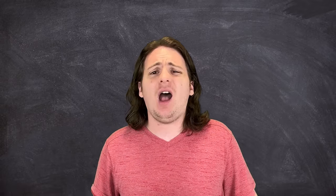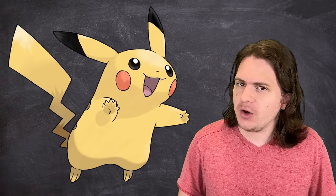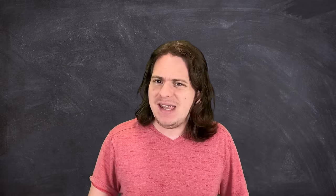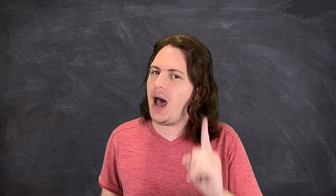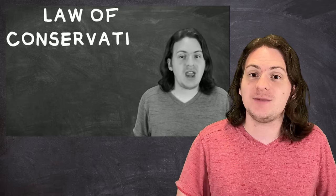Before I reveal those results though, let's take a look at the other possibility, that Pokemon are not shrunk down, but converted into pure energy. While this may seem like pure science fiction, it actually is, at least in theory, possible. Not easy, but possible.